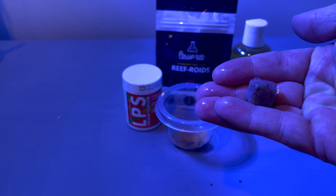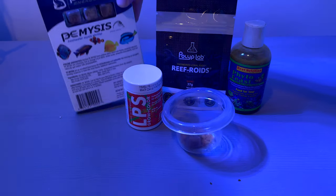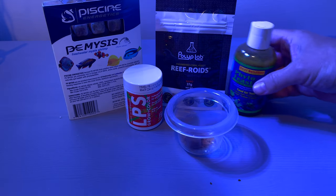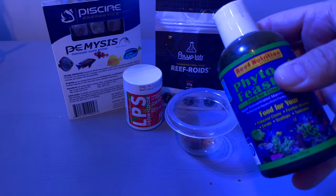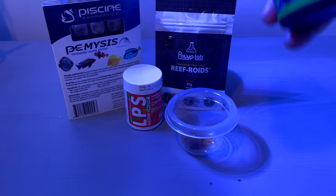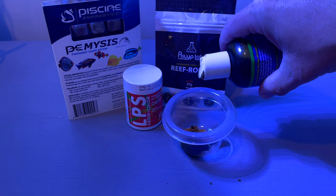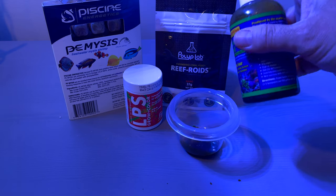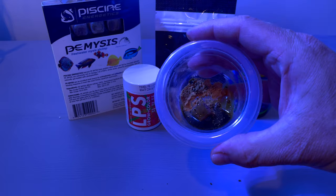All right, next up, I'll add PE mysis. Again, you may need two or three cubes. I don't know, it depends on how many corals you have. But I'll throw a cube in. And lastly, I'll add a few healthy drops of phytofeast. And you want to be sure to shake this bottle up really, really well each time. And just as an FYI, you've got to keep your phytofeast refrigerated for it to not go bad.